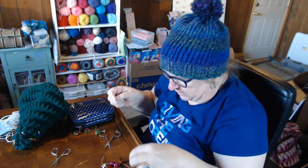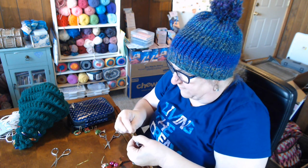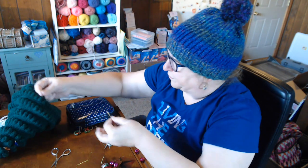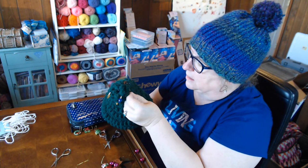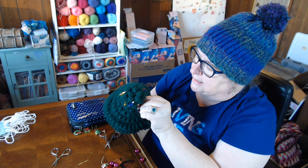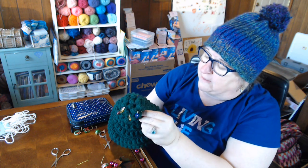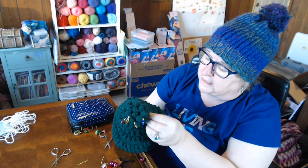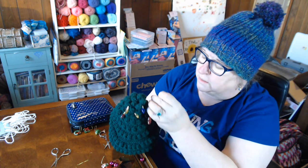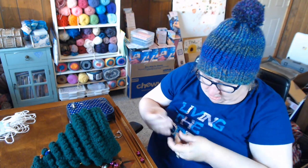Now, we got Santa Claus. Let's see if we can do this in some form or fashion. Let's see if we can put Santa up here. We can get Santa Claus up here. If he hangs just a little bit, that's okay. It's an ornament, right? We want him to hang. Oh, nope. We don't want him to fall off.